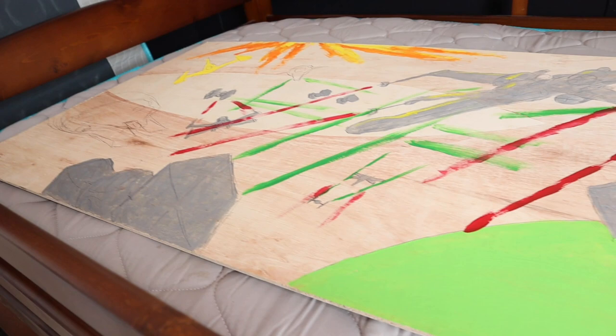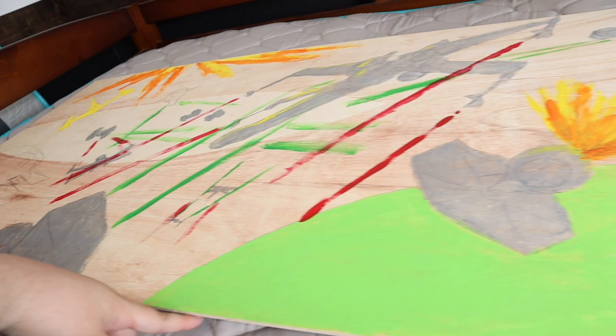This is going to be the thing that takes the longest, just because there's a lot of detail that has to go into it and more layers.